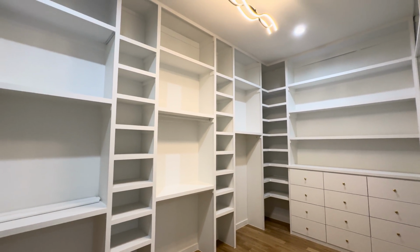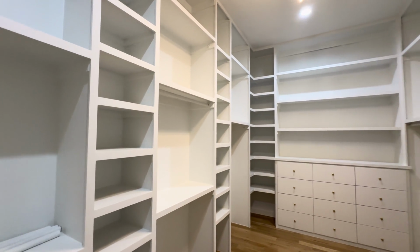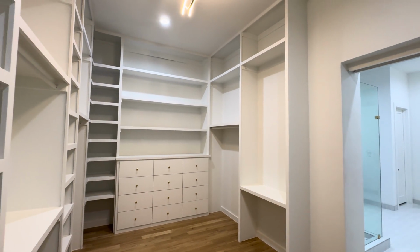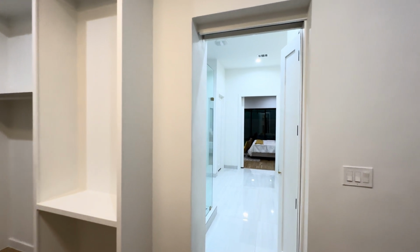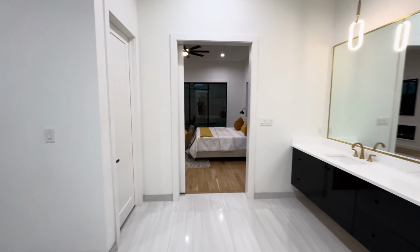Alrighty, here you do have the primary closet. As you can see, definitely lots of closet space. Gentlemen, y'all already know that this is our little side right there. But my ladies, you got a whole lot of closet space. So let me know if you approve. Alrighty. Very sleek, very modern, guys. And then here tucked away, you do have that water closet.